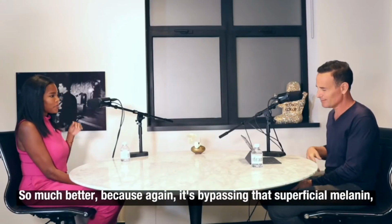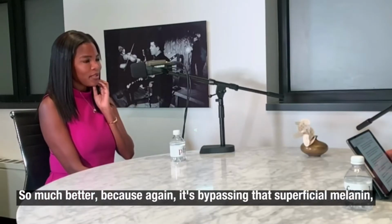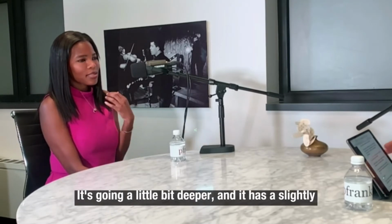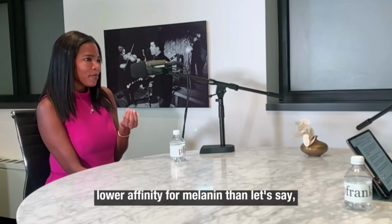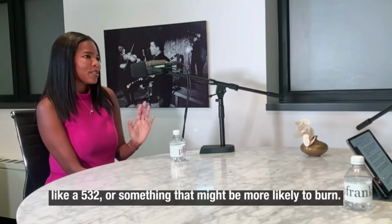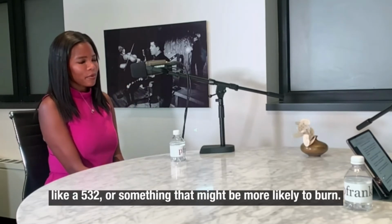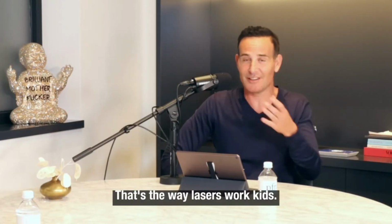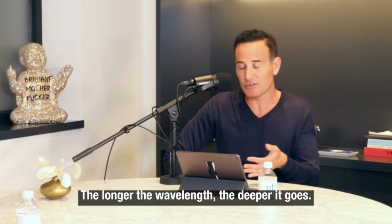So much better because, again, it's bypassing that superficial melanin, and so it's less likely to cause a burn. It's going a little bit deeper, and it has a slightly lower affinity for melanin than, let's say, a 532 or something that might be more likely to burn. The longer the wavelength, the deeper it goes. That's the way lasers work, kids. The longer the wavelength, the deeper it goes.